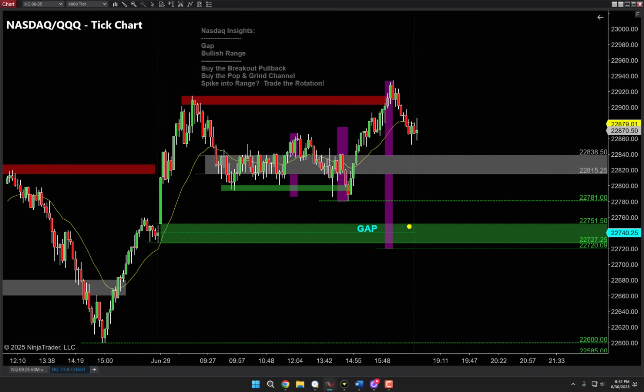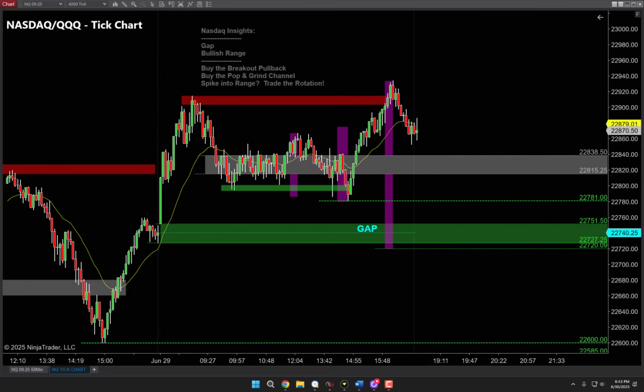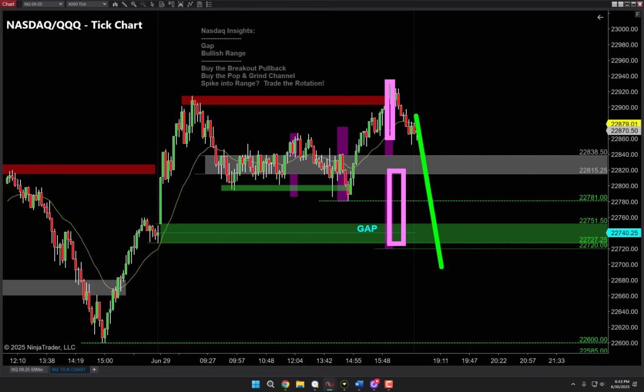Look at the gap right there, right? That gap is begging to get filled right now. Gaps are psychological price magnets. I'm sure most people know that already. But my favorite clue, though, is that range right there. And again, ranges, they love to rotate back and forth using symmetry. So you'll notice I've marked up the amount above the range, down below that range. Combine that with that gap down there. And again, this is why I said earlier in the S&P, I love the idea of a run lower, fill the gap, complete that pendulum swing.